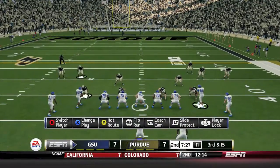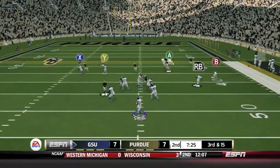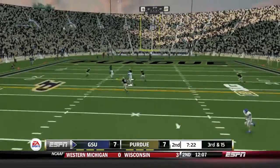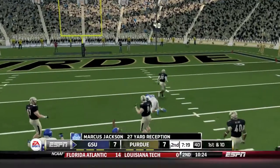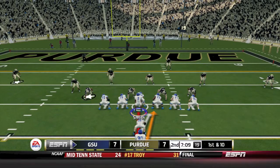Georgia State trying to cap off this drive with a touchdown to start the second quarter here. 3rd and 15. Smith looking to pass deep in triple coverage. It's caught by Marcus Jackson, breaking a couple tackles. Finally taken down at the 15.